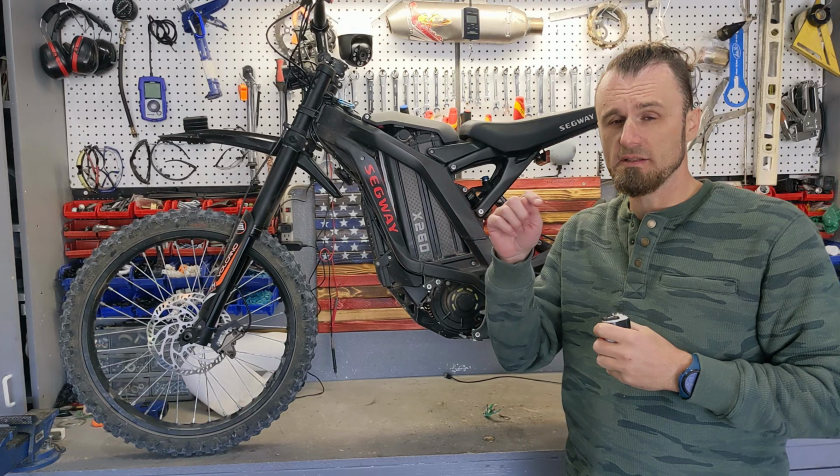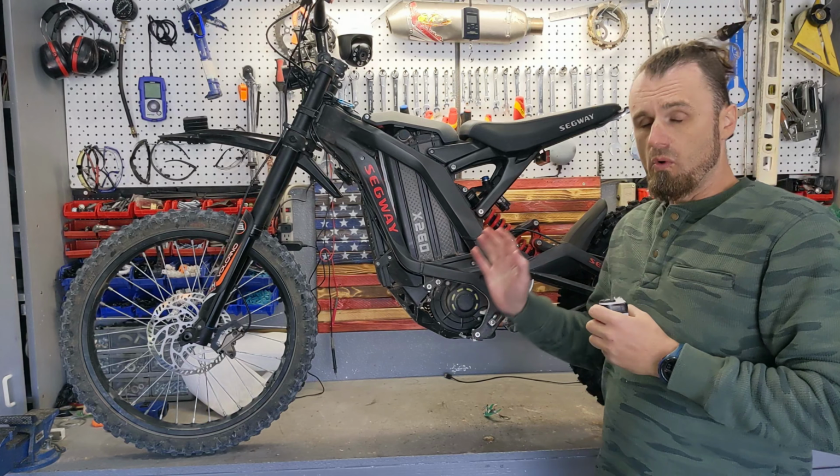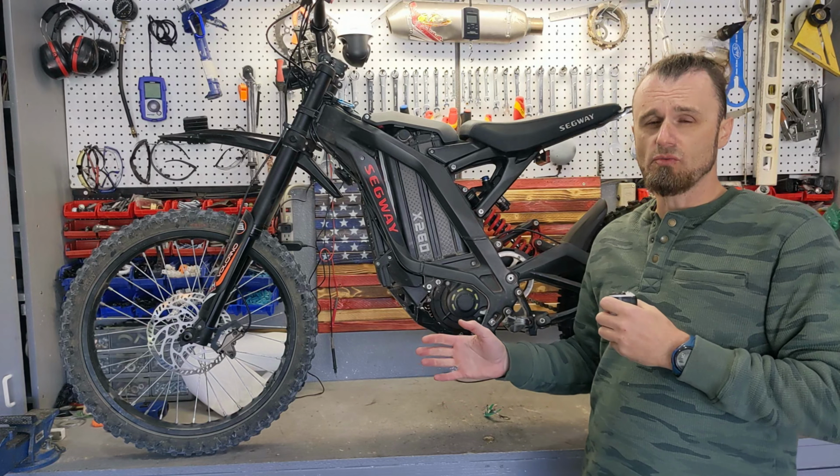Is the Sur-Ron an electric bicycle? No. And there is a gray area, and I'm going to cover that in this video, but it's not a bicycle. Some people want it to be a bicycle because you want to be able to ride it on the street, you want to be able to ride it on bicycle trails, but it's not a bicycle.